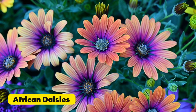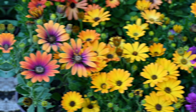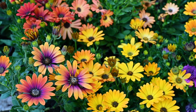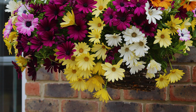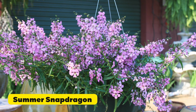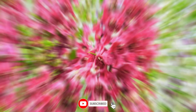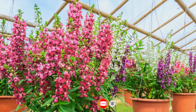African daisies are sun-loving and drought-tolerant. Their daisy-like flowers come in eye-catching shades of yellow, orange, pink, and red, perfect for adding pops of color to your hanging garden. Summer snapdragon is a warm-weather warrior, thriving through heat and dry spells. Its spikes of delicate flowers make it an elegant addition to any hanging display.